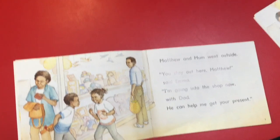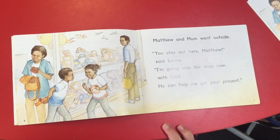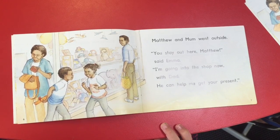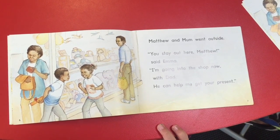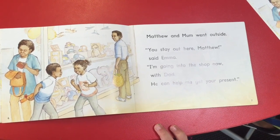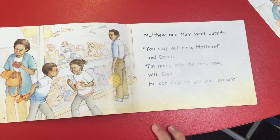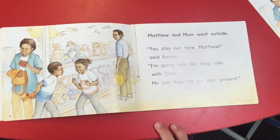Outside. You stay out here, Matthew, said Emma. I'm going into the shop now with Dad. He can help me get your present.